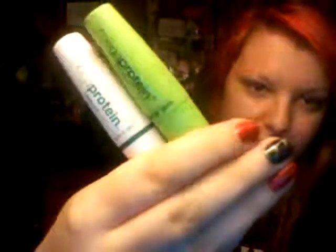Then mascaras. I have 3 of them. 2 of them are the same, just different packaging, and they're the Mega Protein mascaras, and I think they're both just black mascaras. But it's just 2 different packaging things. The formula is pretty much the same. It doesn't do a lot for your eyelashes, but it is pretty dark and it makes them more noticeable.